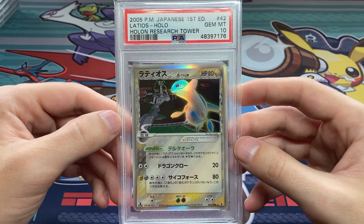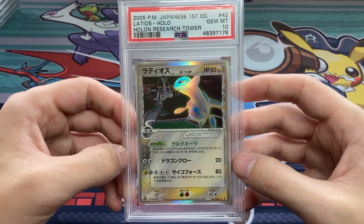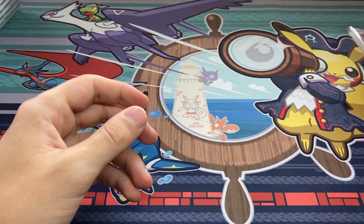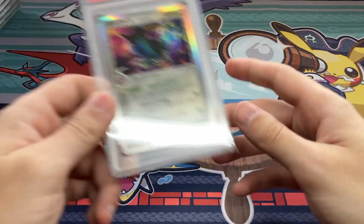I think I'm maybe about, I did the math, at 30% or something with the ones I'm showing off now. That's a very long-term goal. I'm not actively working on it, you know, just pick up a card here and there.